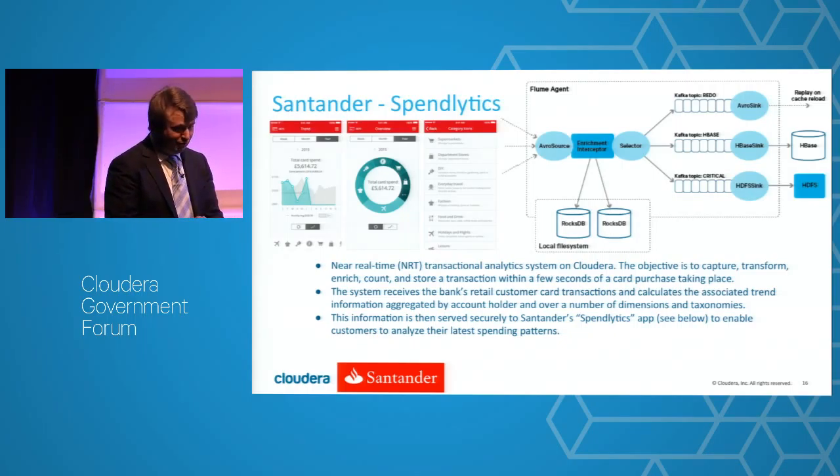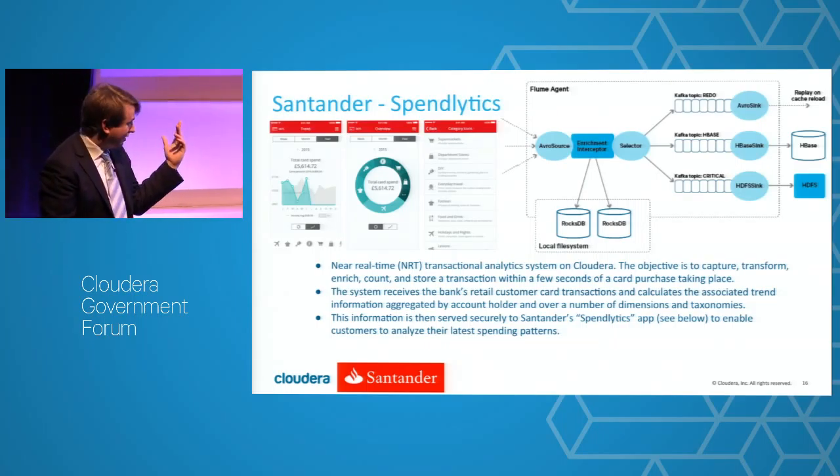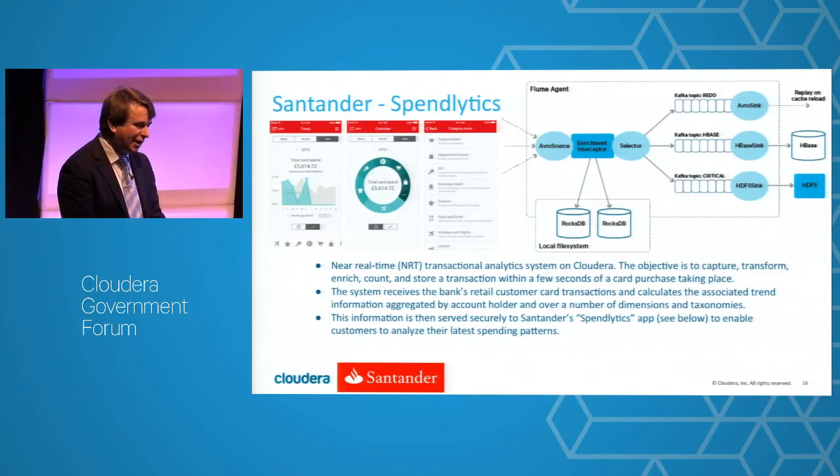In a very short amount of weeks and months, this went from idea to prototype to something they rolled out across the organization. You can go to the App Store. You can download this if you have a Santander account. And they're using stuff like, and I apologize, when it comes to Hadoop, you're going to hear a lot of zoo animal names. Just a side comment note on that.